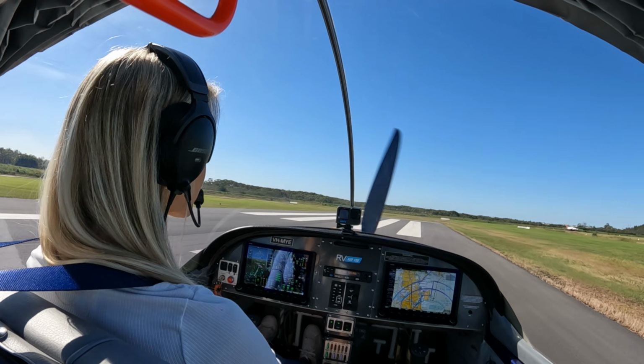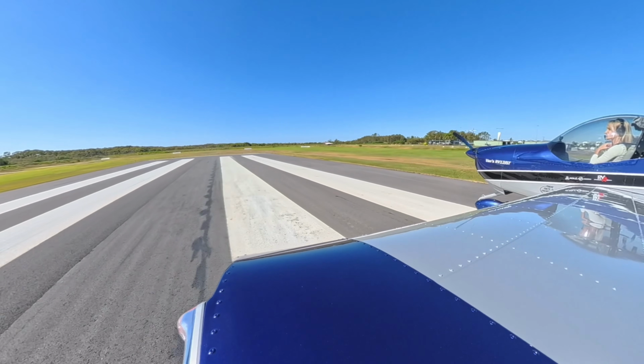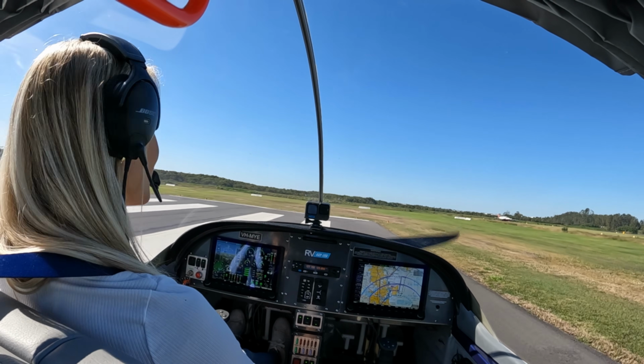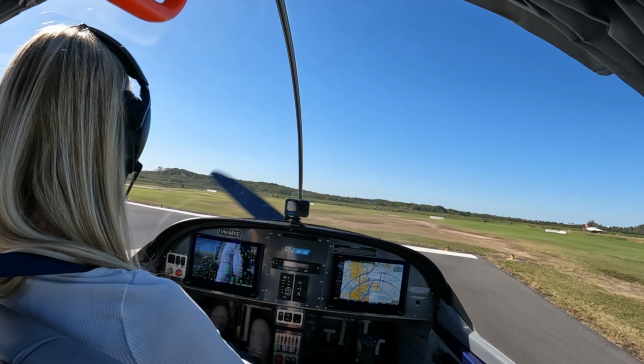Right, flaps are up, trim is set. Let's go flying! Yay!